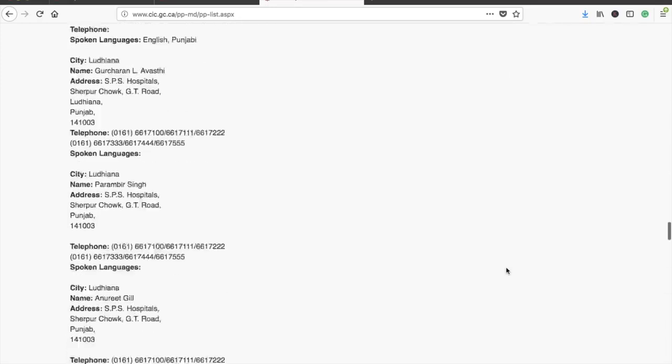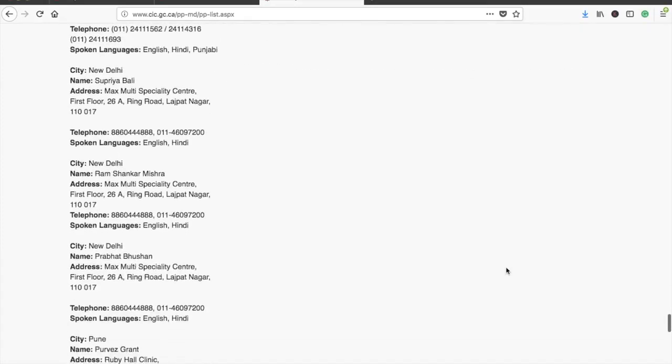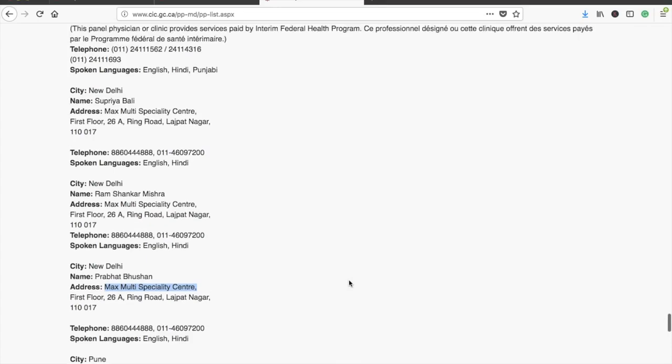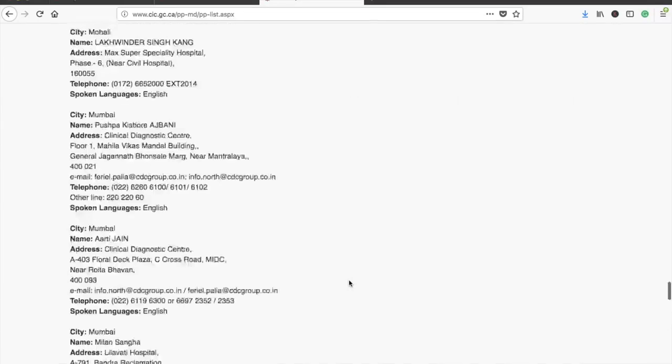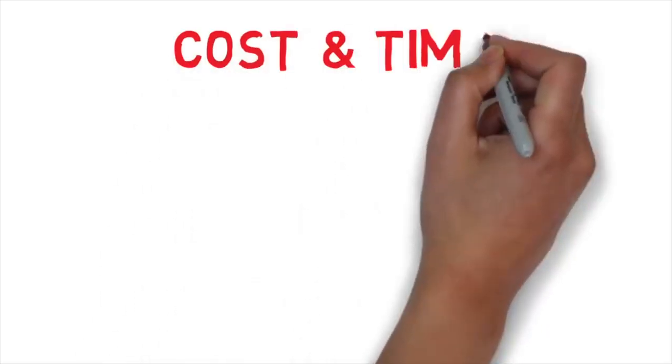In Ludhiana, they have it, in Mumbai. I belong to New Delhi. I went to this center over here, Max Multi-Specialty Center, and it was a pretty good experience. The staff was very helpful. So anybody who belongs to New Delhi, I would recommend going here. Okay, so moving ahead. Now the cost and time.